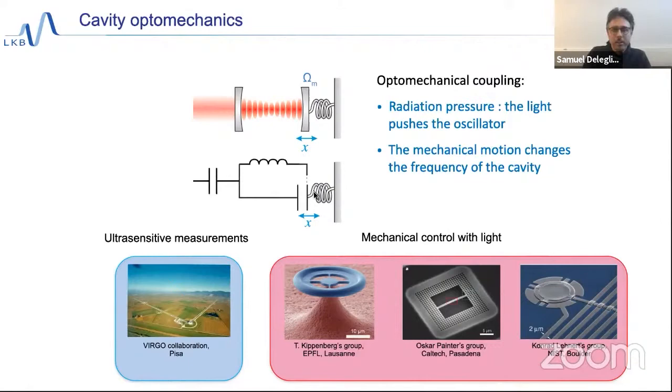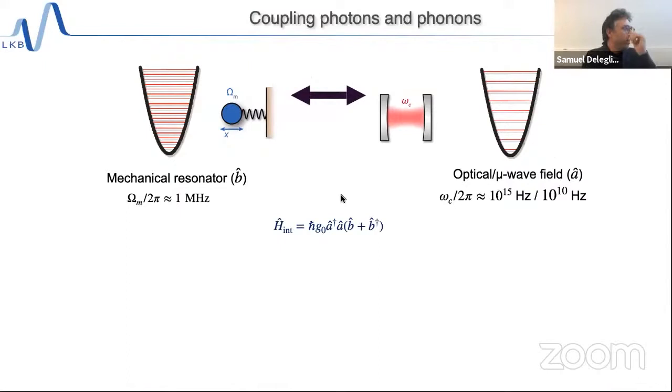And in spite of the apparent diversity of these systems, like in geometry, and also the mass here spans more than 10 orders of magnitude, they are essentially all described by the same Hamiltonian, which is depicted here. Here A is the annihilation operator of photons inside the electromagnetic cavity, and B is the operator for phonons inside the mechanical resonator.